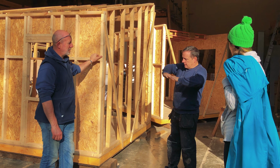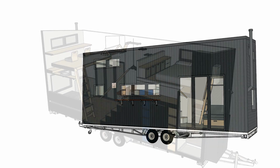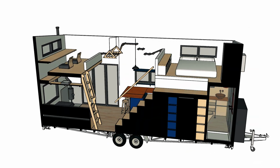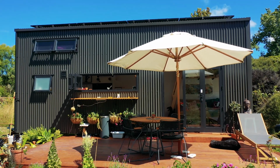We learnt some skills, but we decided in lockdown to get it designed by a builder, and they did such a great job, we thought, well, maybe they could build it as well. Anyway, we got it built and we're so glad we did. Yeah, absolutely love it.